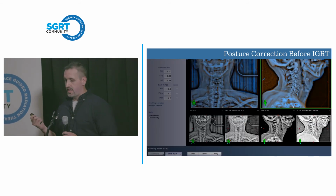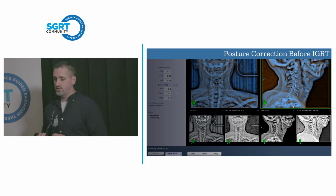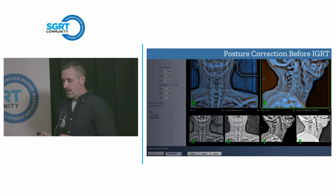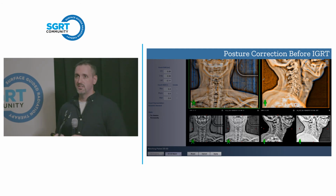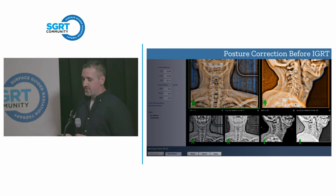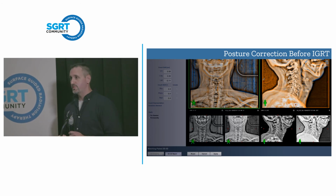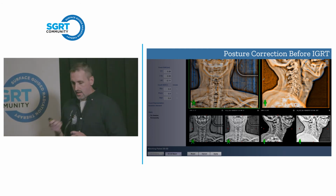You can see this is a KV image. This required a 1 millimeter lateral shift, but you can look at the clavicles, you can see the chin, the base of skull, the C-spine. I even did this for you. Look at that. It's just like being in front of an OBI, isn't it? That is some serious technical skill right there. And so basically this patient required a 1 millimeter shift after just setting them with SGRT, and they were completely maskless without that chin strap, essentially.